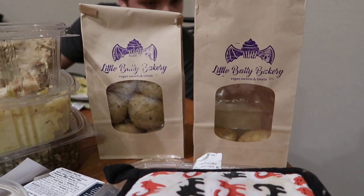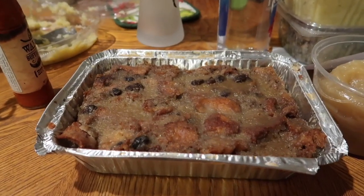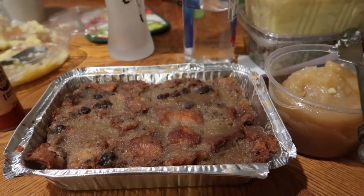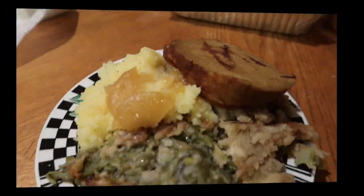They're so cute. We also got some banana, what's it called? Bread pudding. Ooh, that looks so good. Bread pudding, which none of us have ever had before, I don't think. Luis, have you ever had it? No. The kids and I haven't had it either, so this looks interesting. Mm, looks good. Now I'm about to dig into this.